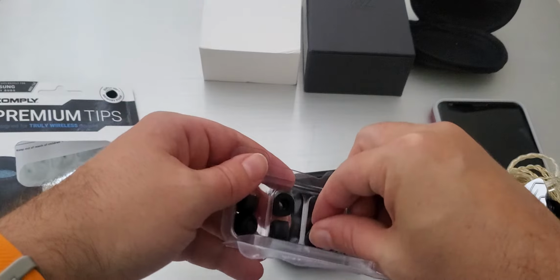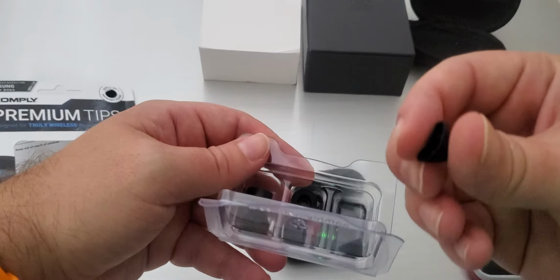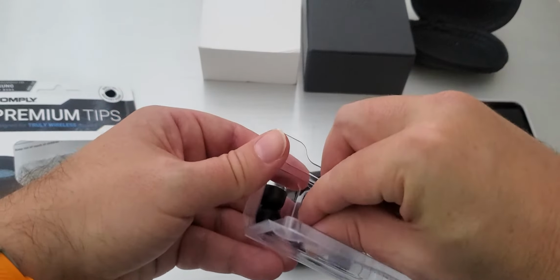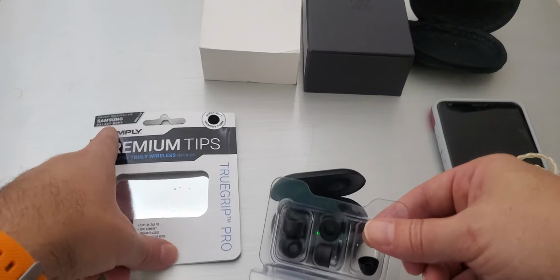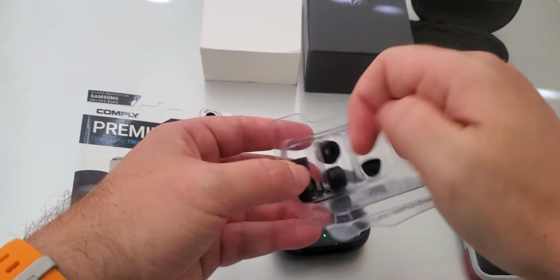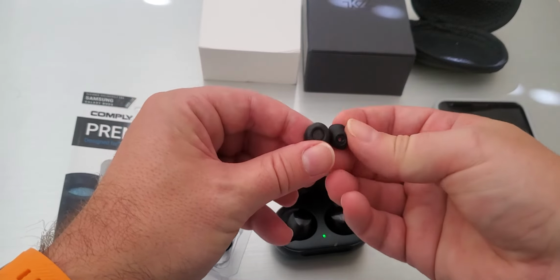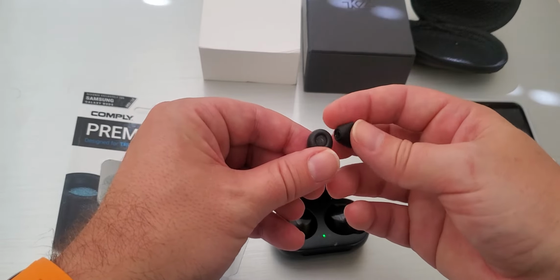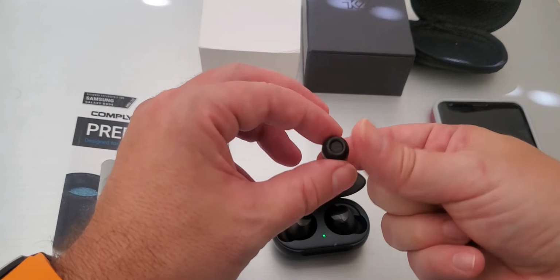These silicone tips are super tiny, super flimsy, and don't really grab your ear and isolate as much as they should. So I went out and got these Comply premium tips designed for the earbuds. It's important to get the ones designed for the Galaxy Buds because of this charging thing. But you can see the difference between the two: one is super flimsy silicone, which doesn't grab or isolate at all, and then these are the memory foam Comply tips, which you're used to, with the little grill on there.